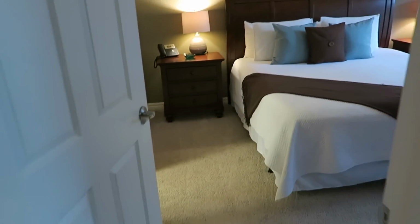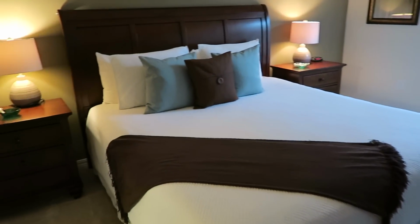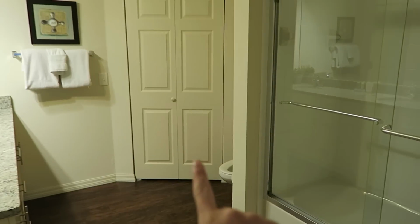On my right, we have the master bedroom. This is a brand new complex, so everything smells nice and new. Everything looks great. And then we have the master bathroom, which again, really nice, very spacious, has a huge closet over here.